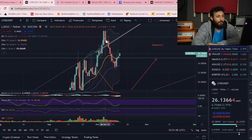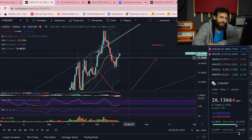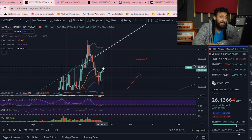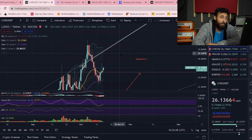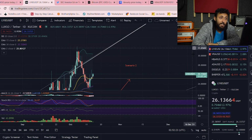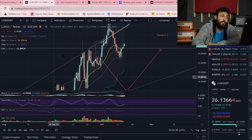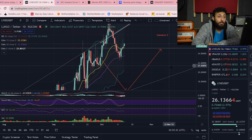Now, as you can see here, we kind of bounced. We're breaking up above that ceiling price, and if we could maintain it throughout the rest of October in this trajectory range and November, we could be seeing Lukso in the $37 to $40 range probably by the end of November, if we keep on this trajectory. And if we do keep on that new trajectory, then technically right now, that would mean that $25 is the current floor, and then I would have to restart this chart and map out a new layout for the future.